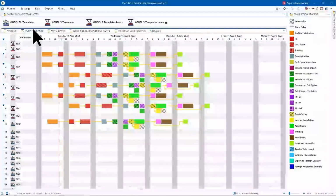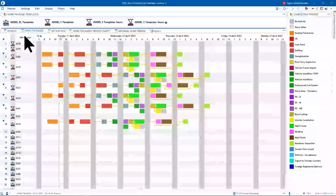A lot of this will also be automated, semi-automated, and also have the option to be manual as well. Everything you're seeing me do in this demo is manual, so I'm just giving you some insight into how this could be set up for you guys. So for instance, if we're connecting to an ERP system, all these different work packages are coming through and being assigned different vehicle numbers. You could see on the left, we have our VIN numbers lined up and the different processes that are going through the line to produce these different vehicles.